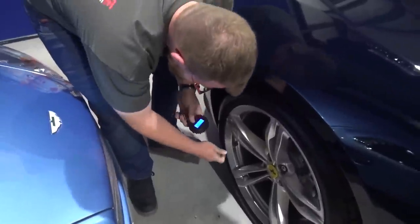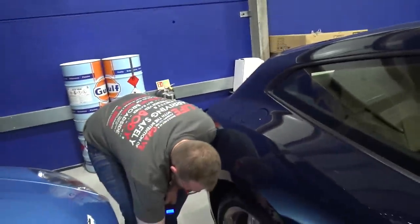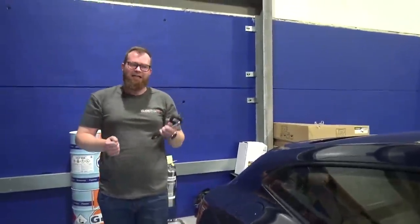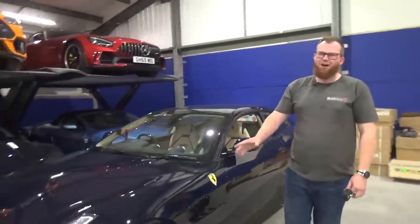Never doubt full send. That's gone wrong. What are we? 29.1. So we've got one of them that's pretty much bang on. So it's only really the front left that's just a touch under. Yeah, that one's a touch under. And then I think probably what didn't aid in us feeling it pulling is that one slightly over. You put those two together and it effectively gives this one a deficit of just over 3 PSI. So it kind of makes sense.